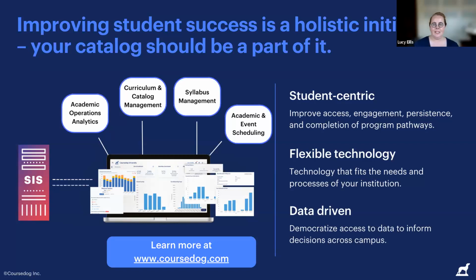Perfect. Thanks. And yeah, so pretty much with all of that said, I really just wanted to give a quick overview of how we here at CourseDog think about helping institutions maintain a really single source of truth within their catalog and their overall academic operations. At a high level, we focus on three main value drivers across our connected portfolio. So one is unification. We're really aiming for a seamless integration across your technology and to your SIS, to provide transparency into data and processes.